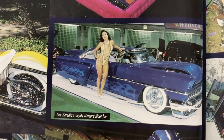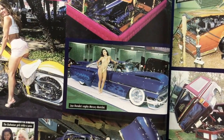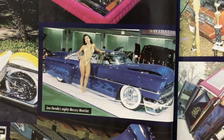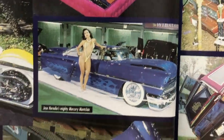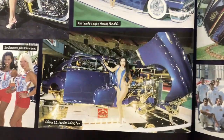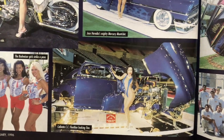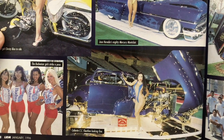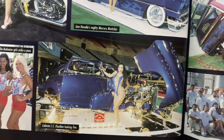So there we have a Mercury. As a kid, I always thought that was the car that made the cover of a Lowrider magazine. I think in 78 or 79 there was a Mercury with flames, and it was also chopped. But it's not the same car as far as I know. And there we have Selena, which is a beautiful car. A Lowrider Bump of the Year? I don't think it was. Oh yeah, it wasn't.